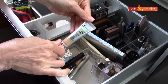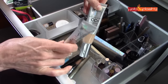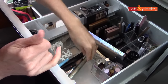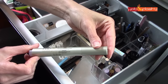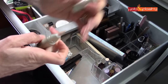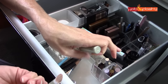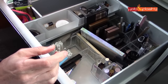Another IT Cosmetics. This is a CC Plus Eye. This is basically the CC Plus cream, just in a smaller tube. Formula is pretty much exactly the same. So I'm going to keep that because I can use that all over my face. Here's my Olay Dark Circle Minimizing CC Cream. This used to be my favorite under eye concealer. And why did I stop? I stopped using concealer under my eyes pretty much, but this still has some product in it. I should use this. I'm going to use this one up. I'm going to put this back in the use it so that I use it up pile.